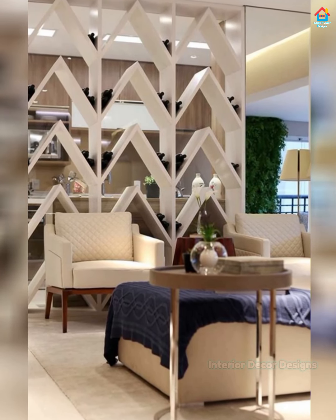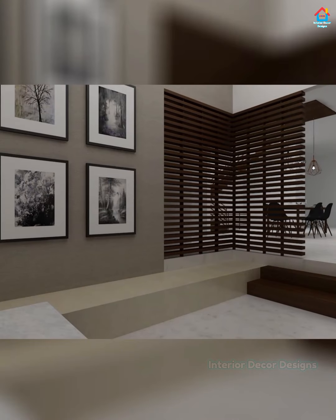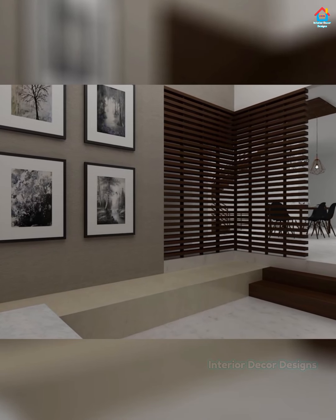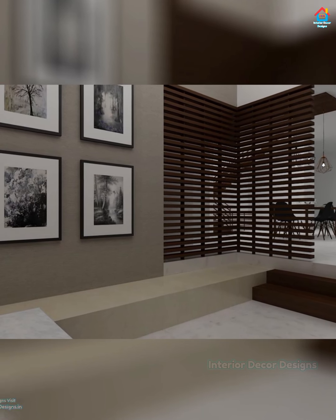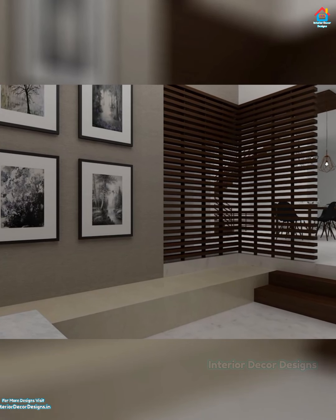From DIY room dividers to designer ones, these creative room divider ideas for your living room will force you to look at decorating your home in an entirely new light.